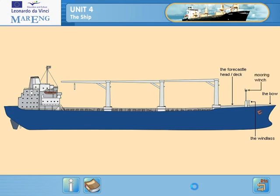Aft of the forecastle, the main deck stretches along the whole length of the ship. On the main deck are her three huge hydraulically driven cargo cranes with a lifting capacity of 37 tons. The marina is a so-called geared vessel. That is, she has her own cranes for loading and unloading the cargo.